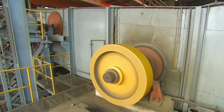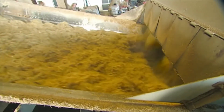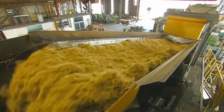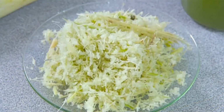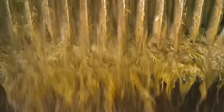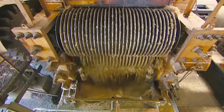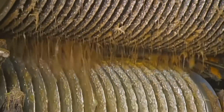But first, the cane's hard structure is broken down inside this crusher, where rotating hammers break the cane into small pieces. A conveyor loads it into a milling tandem designed to extract the sweet juice from the crushed cane. In this milling tandem, the cane passes through a series of 5 or more consecutive mills. Large cylinders compress the cane fibre.